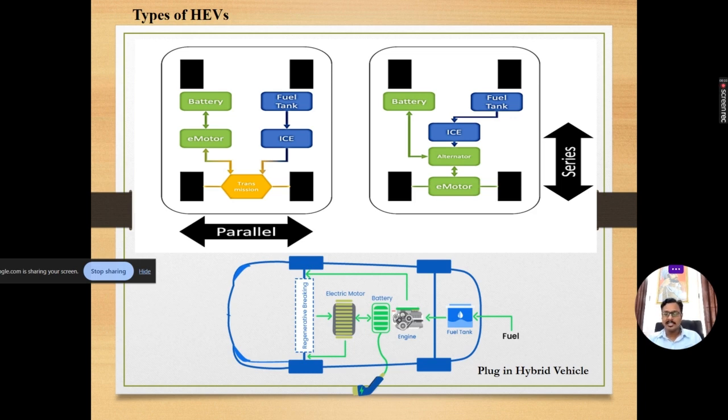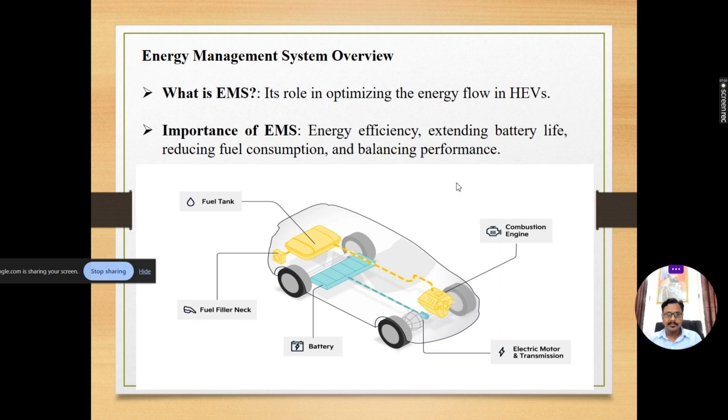There is an energy management system that looks after how the battery is going to get recharged. The entire charging process is with the engine or engine generator set or with the load set. But in case of plug-in, we have the scope to simply connect a charger to an external socket. That is the major difference between plug-in hybrid electric vehicles and normal hybrid electric vehicles. So these are the basic three types.